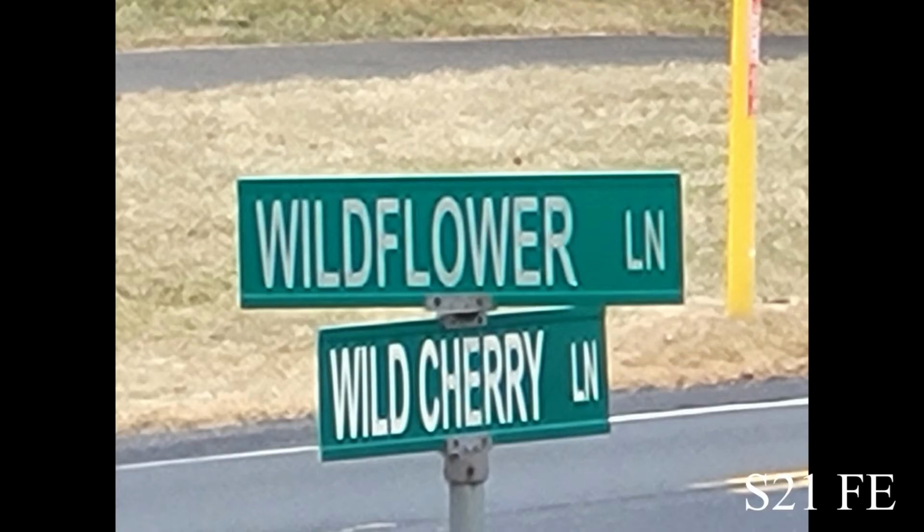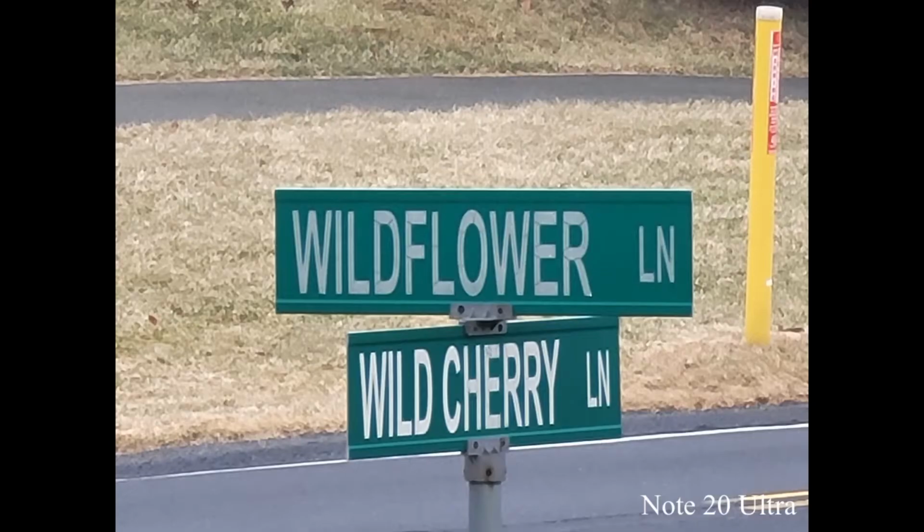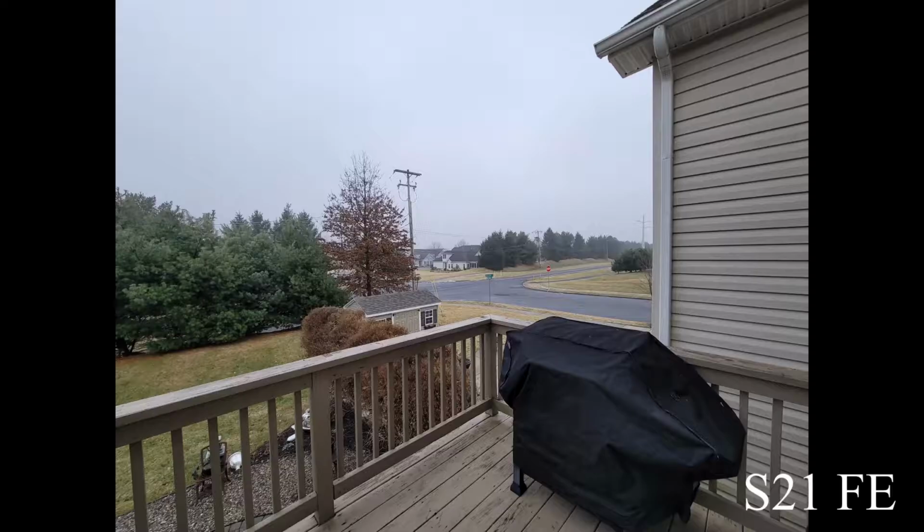Here's 30 times zoom on the S21 FE, which is the highest zoom level. It's pretty good. It's not fantastic though. And this is the 30 times hybrid zoom on the Note 20 Ultra, which looks much clearer and a lot better, and that is one of the clear advantages of the Note 20 Ultra.